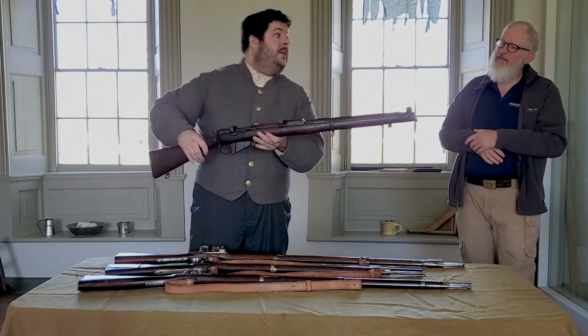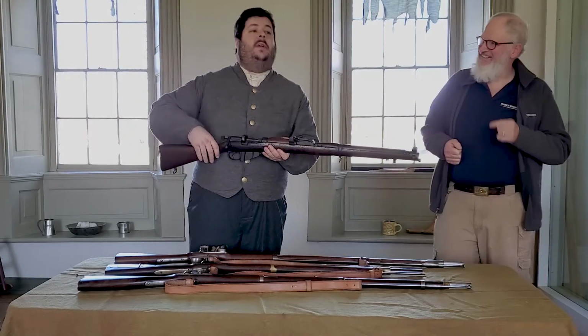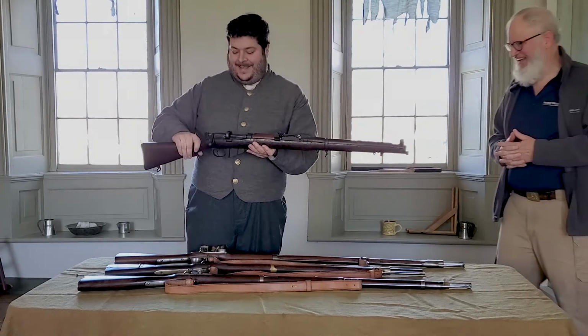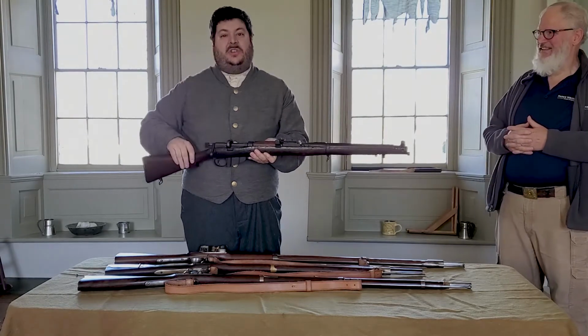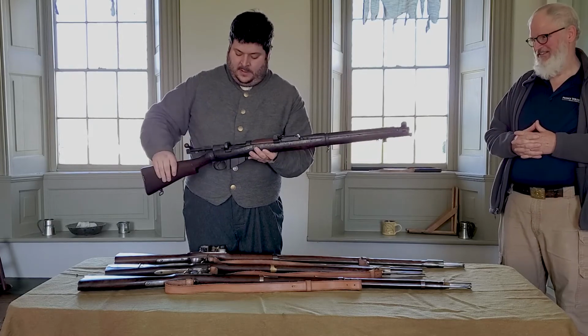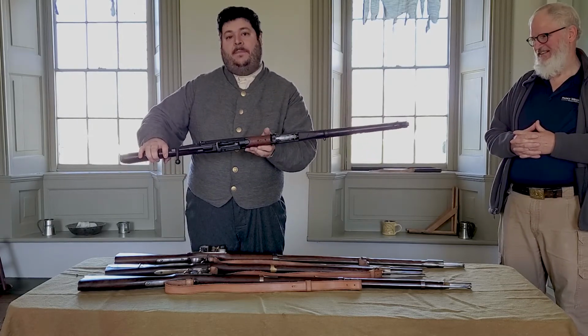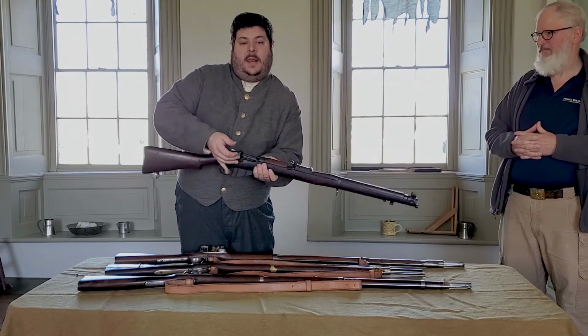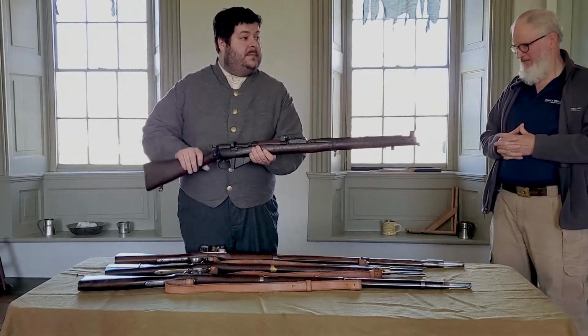That is about, I'm sorry, Dave. There is a primer. Yes, you're right. No separate primer, I should have said. Yeah, there is still a primer. It's in the base of the cartridge, and it still uses impact. It's hard to show to the camera, but there is still a firing pin that's going to strike that primer and actually set it off, create the ignition.